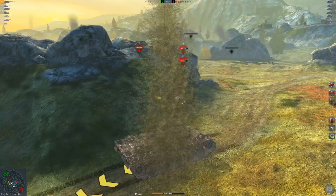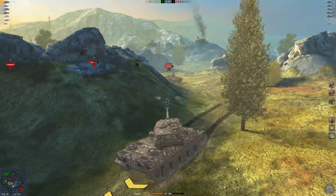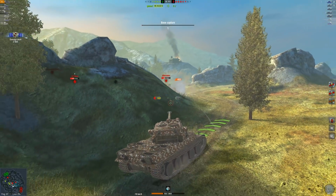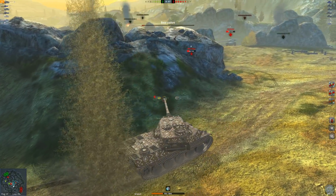Oh, that sucked. I hate Blitz, guys. I really do. All right, well, let's see. We've got the Patton over here. Let's try again. And yeet. There you go. That's a nice tap. 483, right on my average damage shot. And let's try pushing forwards once again.